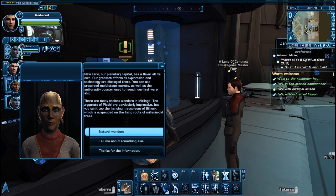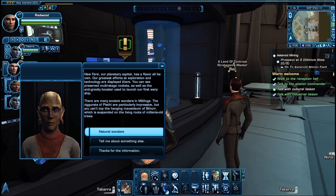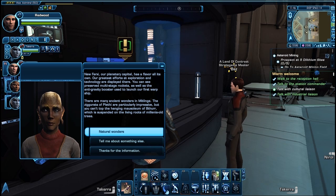There are many ancient wonders on Midlinga. The ziggurats of Plethy are particularly impressive, but you can't top the hanging mausoleum of Butler.